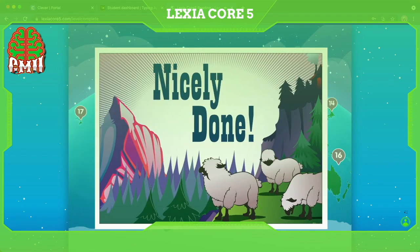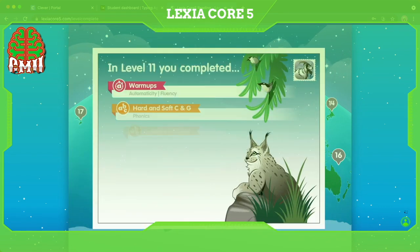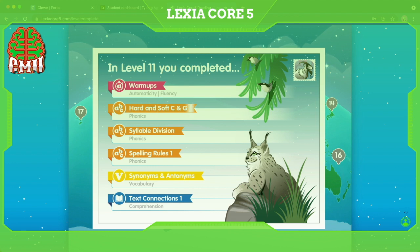Nicely done. In level 11, you completed hard and soft C and G, syllable division, spelling rules 1, synonyms and antonyms, and text connections 1.